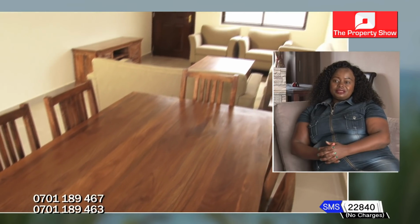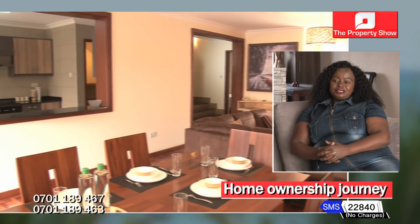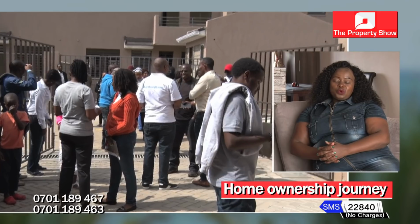It has been very nice, and I'm happy to go around and see different kinds of houses, very nice finishings and different concepts. Yeah, it's so encouraging, and you feel like you want to own all of them.